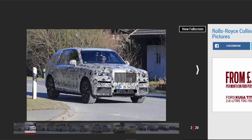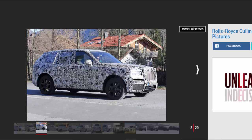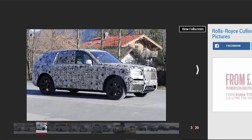Just after Christmas, this development mule will travel north to take part in cold weather testing in the Arctic Circle. At the opposite end of the scale, it'll also be tested in extreme heat, traveling to the Middle East later on in 2017. Dubbed Project Cullinan and likely to use that name for production, this is the British luxury brand's first high-riding model. In its press release, Rolls-Royce says that the Cullinan is officially set to be assessed on public roads in various locations around the world.